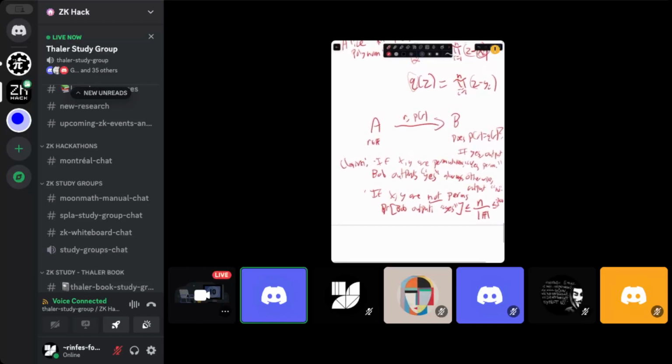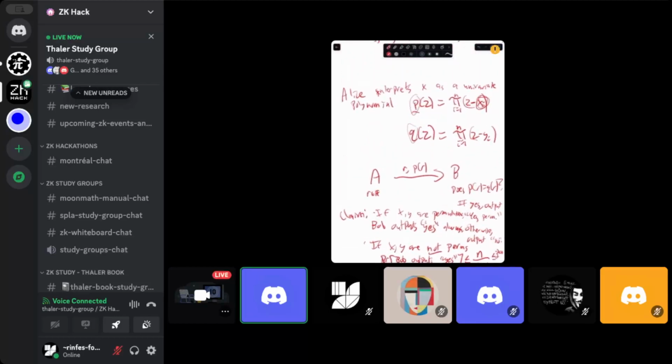Again, what's going on is, if X and Y are permutations of each other, then the things being multiplied together, Z minus Xi and Z minus Yi, are the same set of factors. And multiplication commutes: Z minus 1 times Z minus 2 is the same as Z minus 2 times Z minus 1. Multiplying these Z minus Xi's together just doesn't care what order X comes in. It's interpreting X in an order-independent way. It only cares about X kind of as a set, as a multiset.